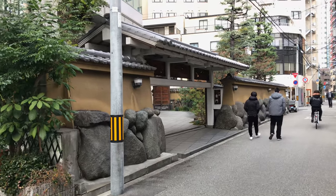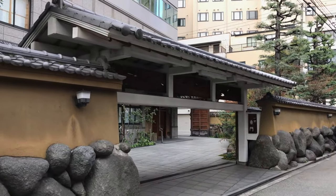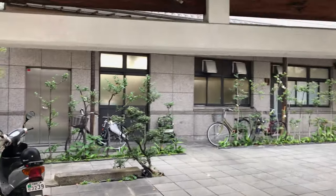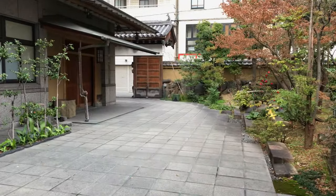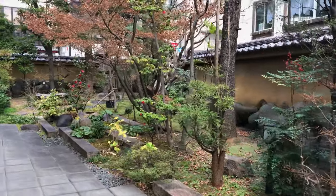Guys, look at what I found. It's very typically Japanese. It's a tempura restaurant. Again, Nanten over there. And then getting in, we have a beautiful Japanese garden on the side.